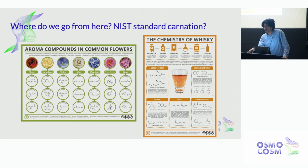so that one day when we do have scent information, when we have Osmo data and it's available for all, what is a way we can easily share that data and speak this universal language? And so that's kind of a question to the audience. So if people have ideas, please, I'm here for it.